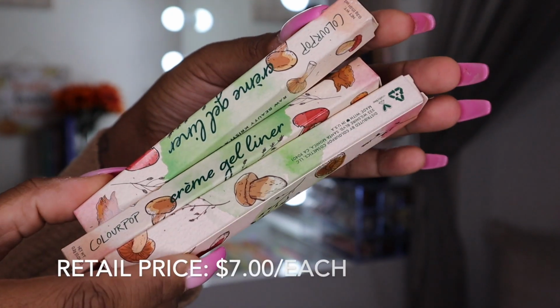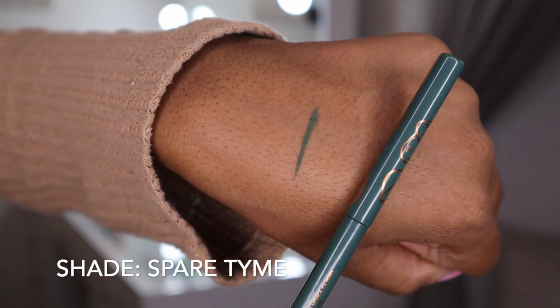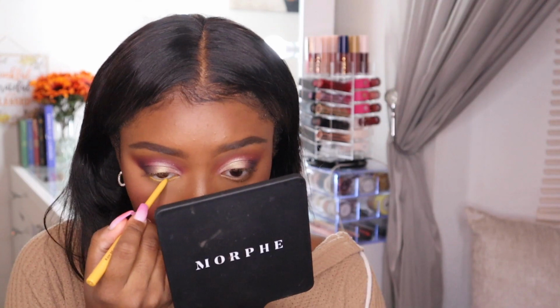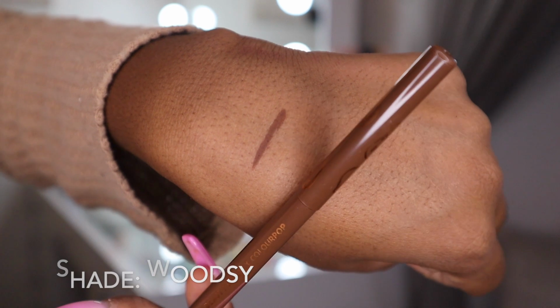There are three, and you guys know I'm obsessed with the cream gel liners. They are one of Colourpop's best products, and they all retail for $7 a piece. We have a nice gorgeous green. This is in the shade Spare Time. Then we also have a gorgeous yellow, which I did put in my waterline today, and this is in the shade Marigold. And then lastly, we have a brown. You gotta have a brown. Browns are literally staples, or they should be staples in everyone's collection. This is in the shade Woodsy.